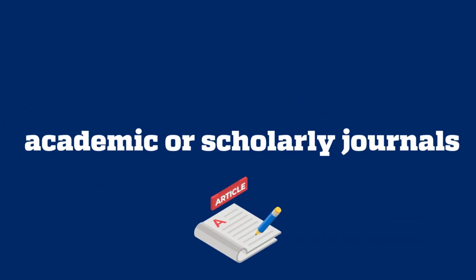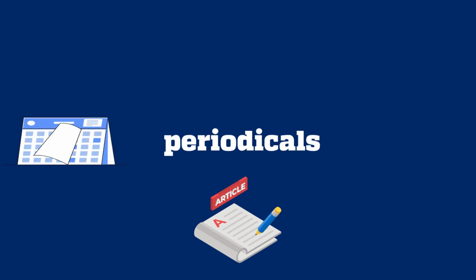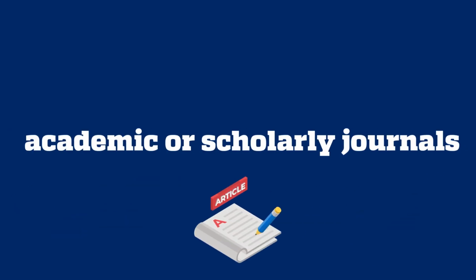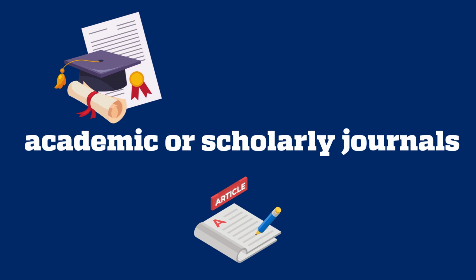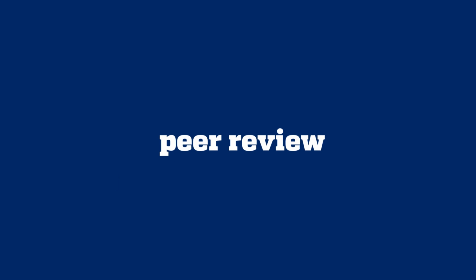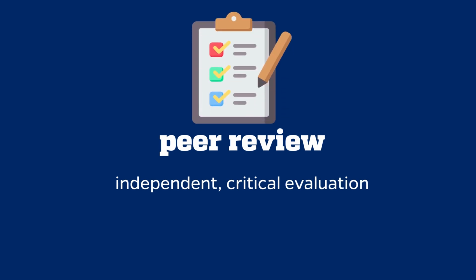Now let's talk about another type of secondary source: academic or scholarly journals. These are sometimes called periodicals because they're released periodically, for example, monthly, weekly, or biannually. You'd use an academic journal to find specific research on a topic written by scholars in the field. The timeline to publication is often quicker than for books, so this is also a way to find recent scholarship. Many of these articles go through what is called a peer review process, in which an independent critical evaluation of the work by experts in the field takes place in order to assess its quality before it is published.